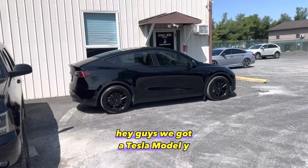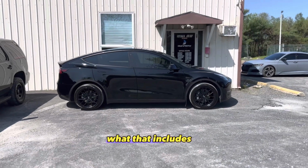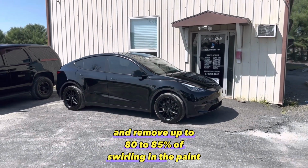Hey guys, we got a Tesla Model Y in for our level 3 ceramic coating package. What that includes is a two-step paint correction, which is a compound and polish to really make the paint shine and remove up to 80 to 85% of swirling in the paint.